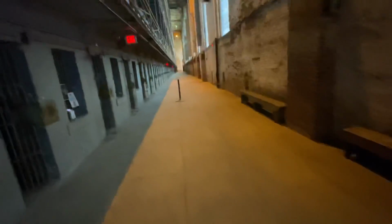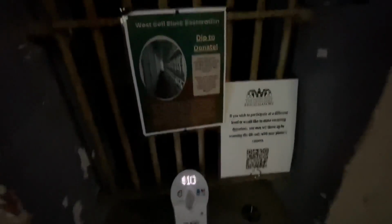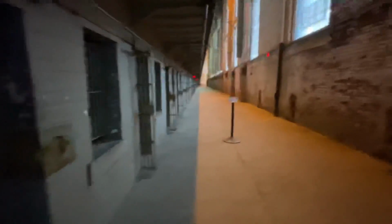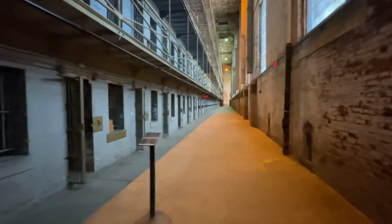Shawshank. Ooh, what do we got over here? Donate West Cell Block, West Cell Block Restoration. You can donate money if you would like. Swipe your card right there and you can donate. They're gonna try and get this side restored now.